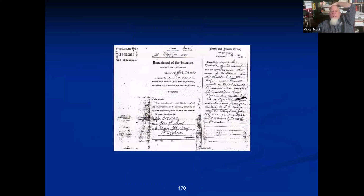Now, my William Franklin Scott's was located in his pension file. It wasn't in a separate file, but basically he told me he guarded trains in Kentucky during the war.